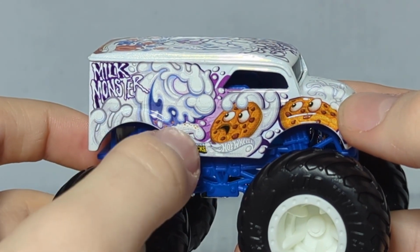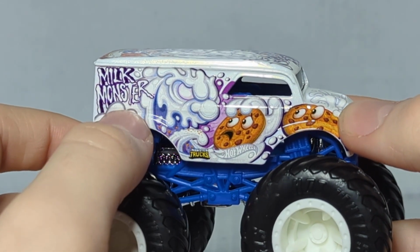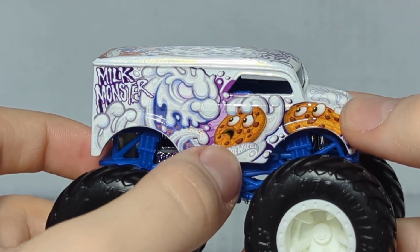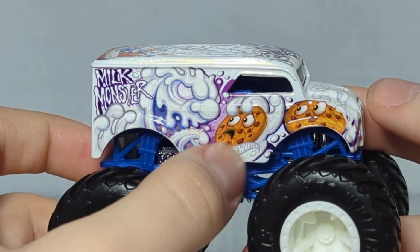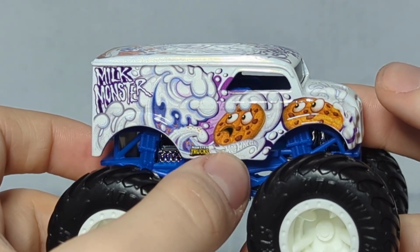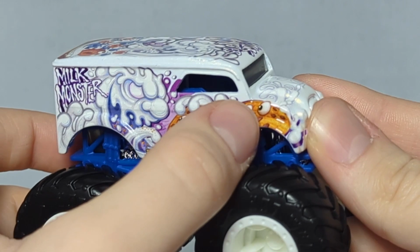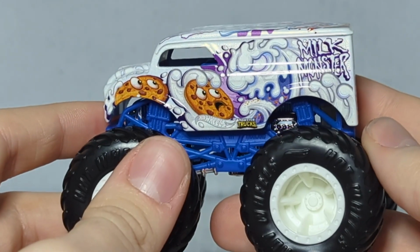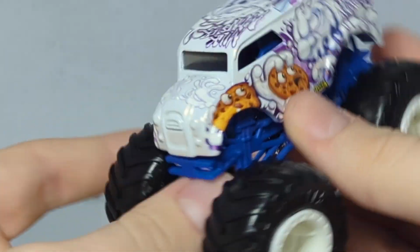You can see all the cookie crumbs in the mouth of the Milk Monster as he's sitting there lurching towards this absolutely paranoid cookie right here, just losing his mind because he has been grabbed by the Milk Monster and is going to be eaten. Monster trucks right there. You got the Hot Wheels logo in white, and then there's another cookie over here scared for his life because of the monster on the side. This side is exactly the same but mirrored, so I'm not going to spend too much time talking about it.